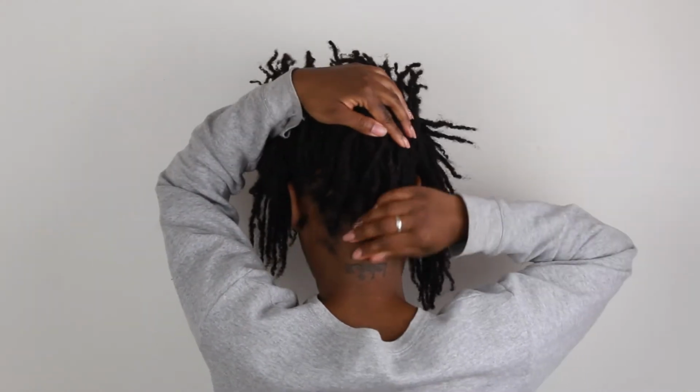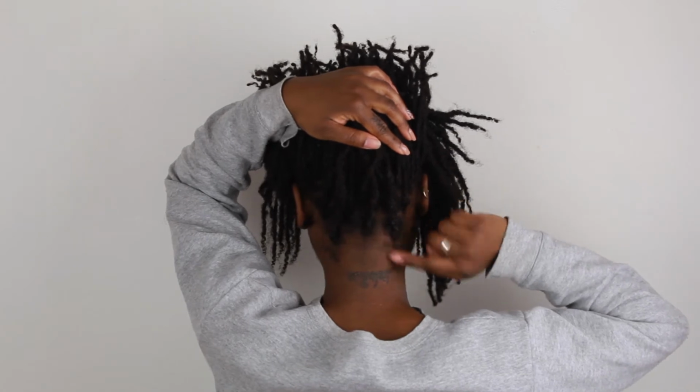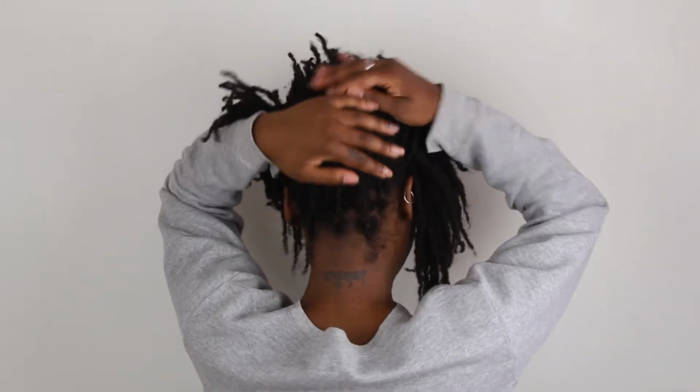So this is what the back looks like. A lot of the buildup is in this one over here on my right. There's buildup on this side as well. But it's definitely an issue and I don't know what to do. And as I said, buildup has always been an issue for me, even when I had braided extensions in my hair. So I really don't know how to handle it.